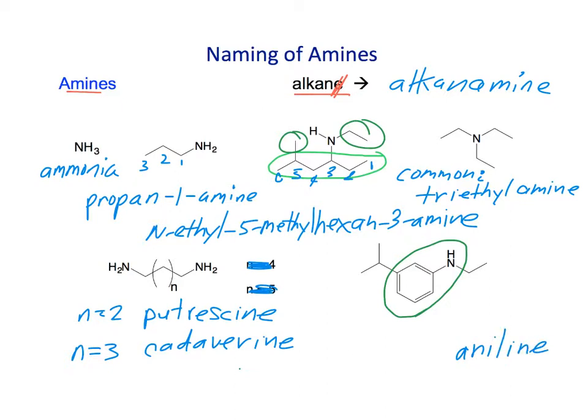Right? And so in this case, we have 2 different substituents. What's this substituent here? Isopropyl, and an ethyl over here. So again, it just turns out that the N substituted group comes first, just because ethyl comes before isopropyl. Remember, we alphabetized the iso. So it would be N-ethyl. Let's use numbers here. 1, 2, 3. 3-isopropyl aniline.